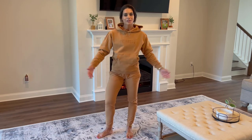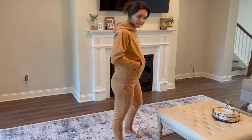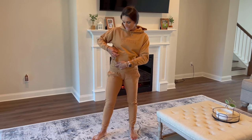It's so comfortable, just really soft, really high quality material. Of course it has the normal sweatshirt pocket here, but we have a hidden zippered pocket here. So you can safely keep your stuff in your pocket. You can throw your cell phone in there without, you know, going to the bathroom and worrying that it's gonna slip out the side into the toilet. So that is very handy.